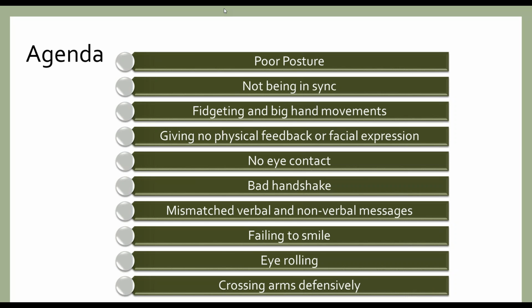Giving no physical feedback or facial expressions. That's the deadpan speaker. No eye contact with your audience. The handshake. Mismatched verbal and non-verbal messages. So you're speaking beautifully, but your body language is just not congruent. The lack of smile. The eye rolling and crossing arms defensively. These are 10 mistakes that were highlighted in that Age article, and I'm going to apply them to presentation skills, public speaking skills. Please ask questions as we go.